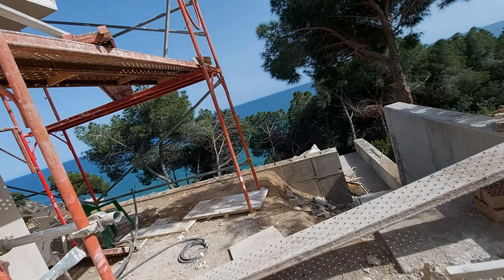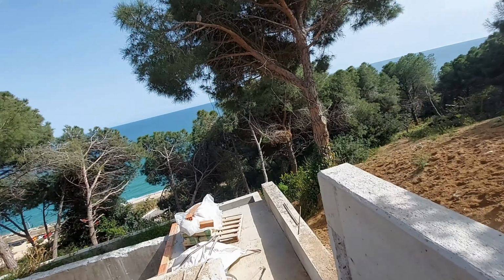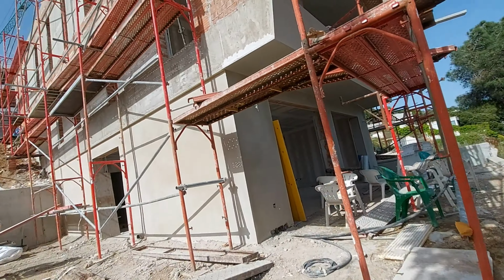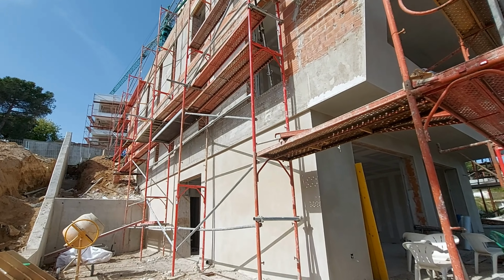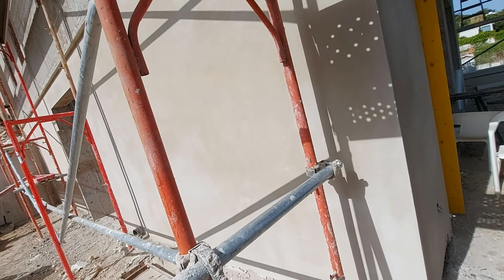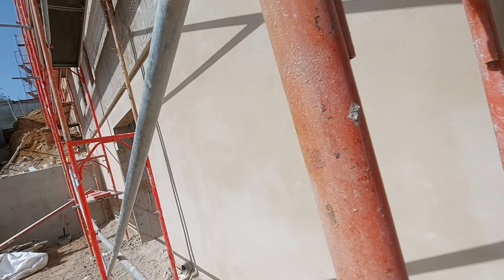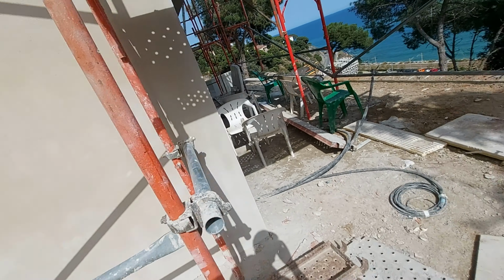Ah, and I forgot to go and check outside. Awesome. So this side is being done at the moment. I don't think it's very important, although something very nice is the finishing. As you can see, this is the final polishing. They put two layers, one basically to fill, and this one is for the finishing, so it looks smoother.